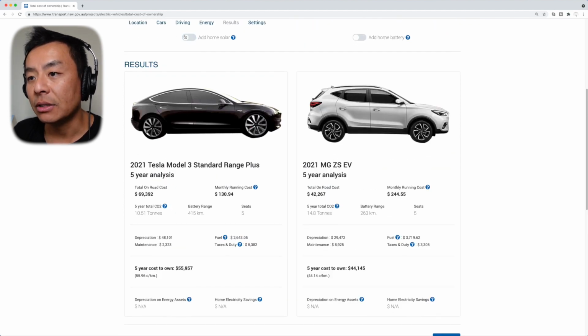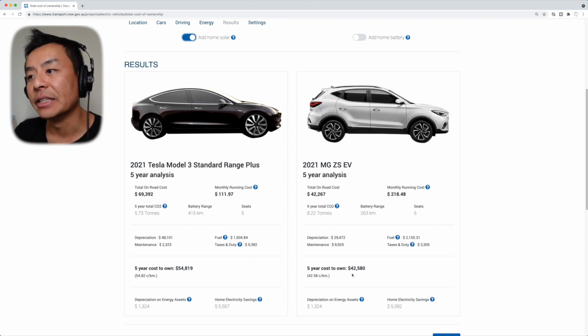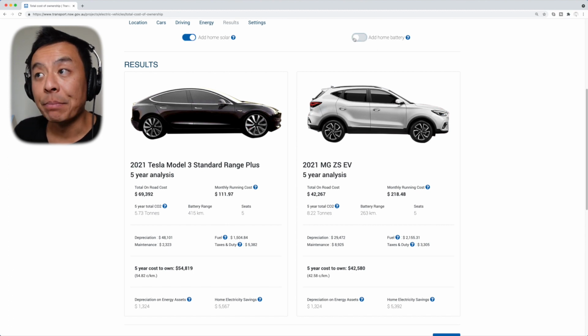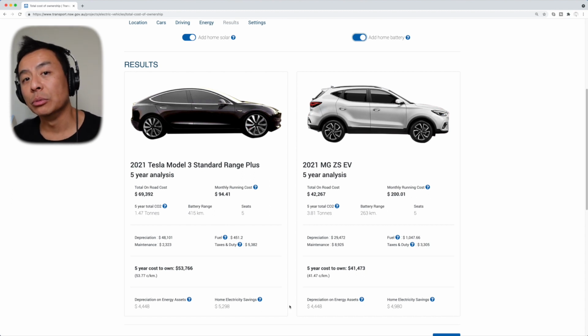If I add the solar on there, it doesn't drop it by too much for the Tesla, so 54 versus 42 for the MG. And then if I add a battery, it drops down to 53,000 for the Tesla and 41,000 for the MG. And down here too, it takes into account the depreciation of both the solar and the battery as well, and also some savings for your home electricity, given that you've got renewable energy such as solar and battery as well.